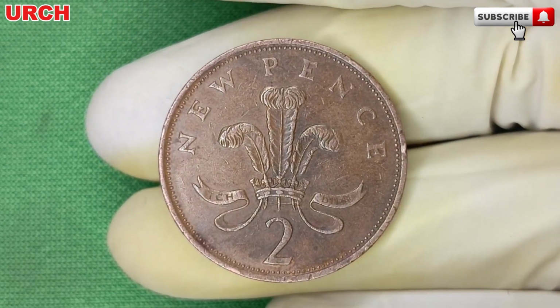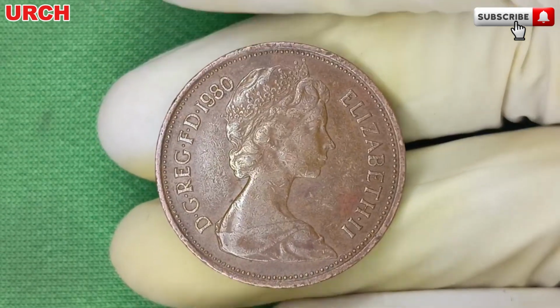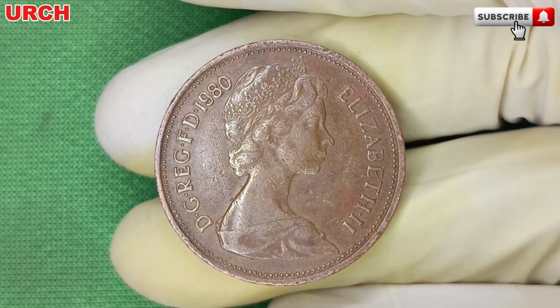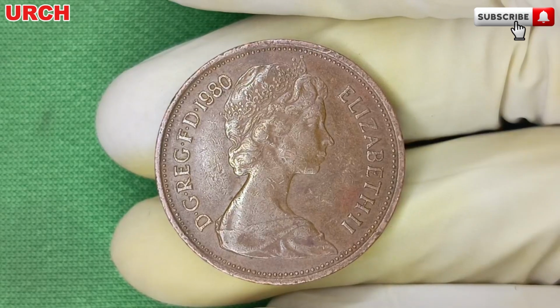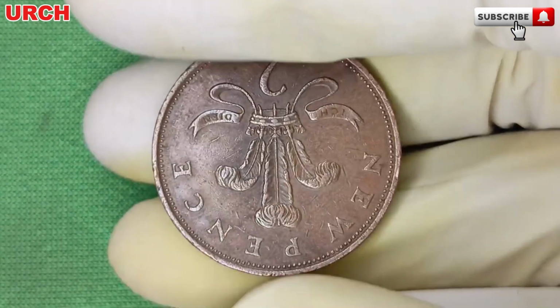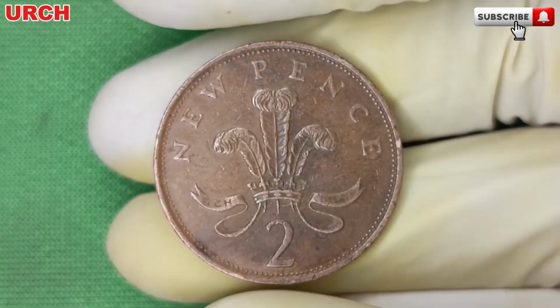It was a time of transformation in Britain. Margaret Thatcher had just become Prime Minister the year before, the economy was in flux, and the Royal Mint was navigating a changing world of currency. Amid all this, a simple copper-plated coin was struck, the 2 pence featuring Queen Elizabeth II. This coin, though minted in large numbers, carries with it a mystique that defies ordinary numismatic logic.